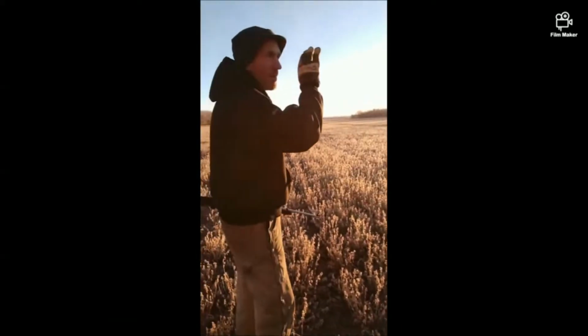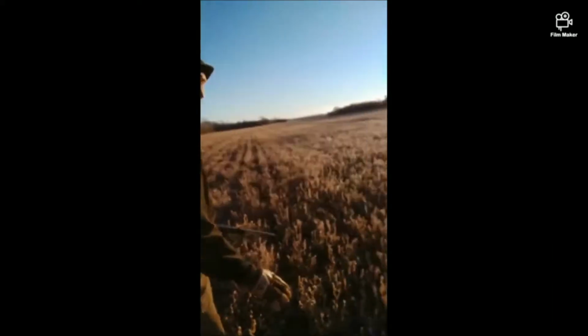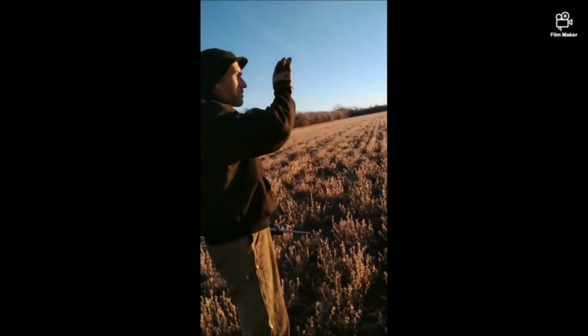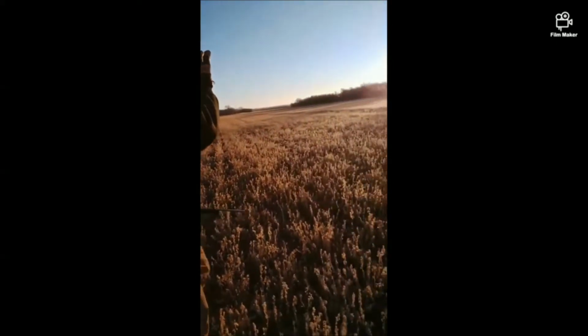We got something in this trap here. I thought I could see some eyes as we were driving down, or some ears poking out of this little taller alfalfa here. There's cut the summer and we go in here. And so we got something, I can't quite tell what it is. It's either a really small coyote, or it could be a fox. Let's go take a look.